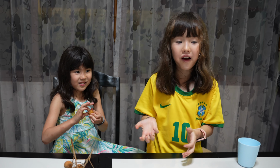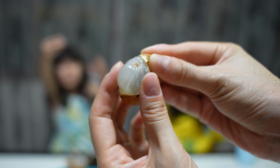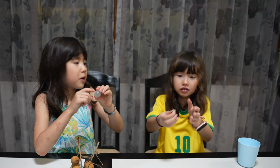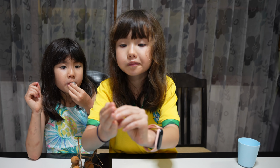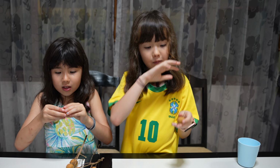Can I eat the big seed? This is how the seed looks. Yum, yum, yum. I don't know why it's so yummy.